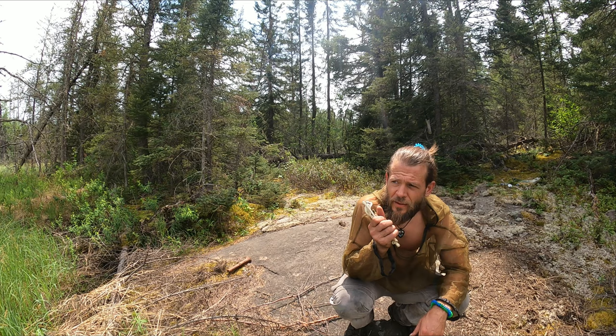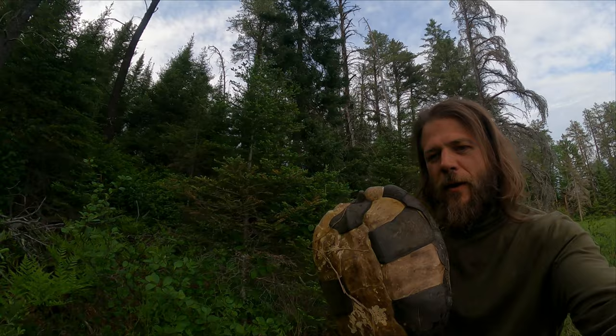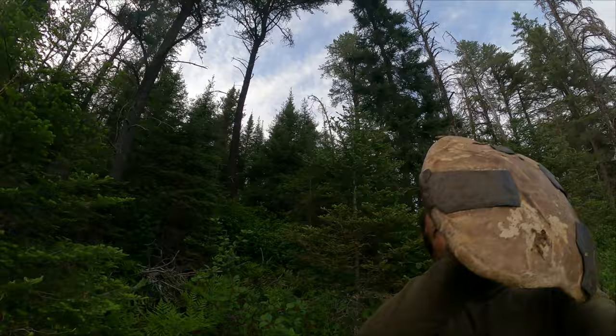Something else I found. No antlers yet. A lot of mosquitoes, man. A shield if I come in close contact with the bear. Pow, pow. Ninja turtle. Pow. Man, these mosquitoes. Motherfuckers.